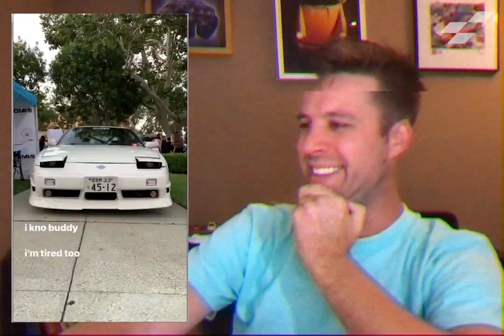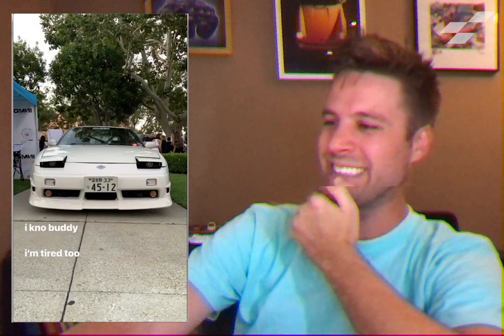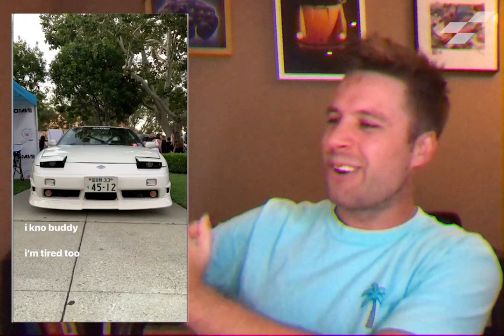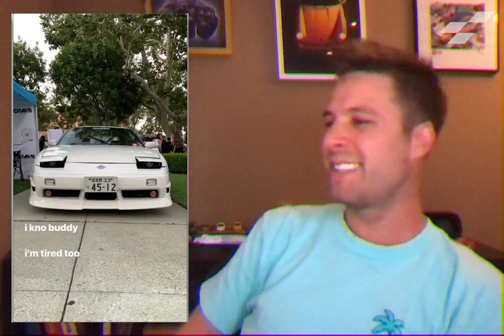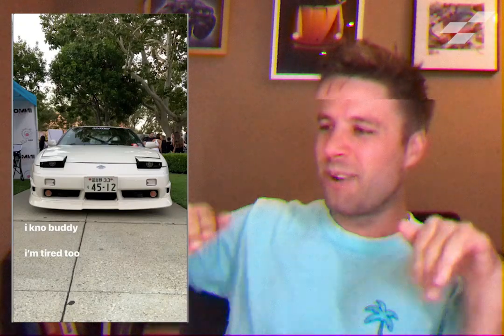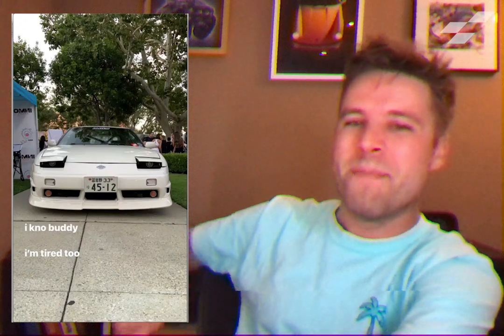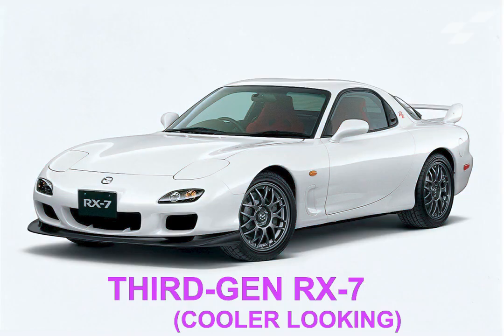What else we got? The Sleepy Eye conversion. You got a 240SX. I cracked myself up with this. You've got all these lights and sounds going off, and then in the corner there was just this 240SX with the Sleepy Eye conversion. Now, for those of you who maybe have not modded a pop-up headlight car, this was a popular thing. I did this to my RX-7.